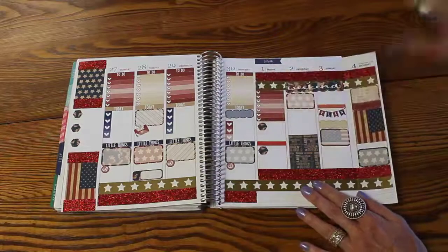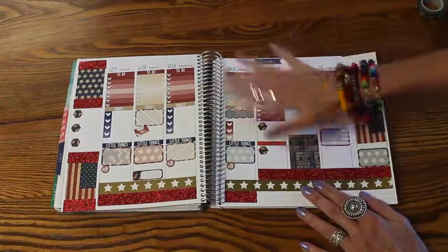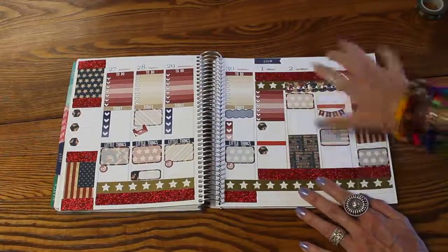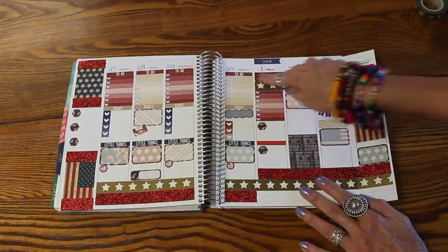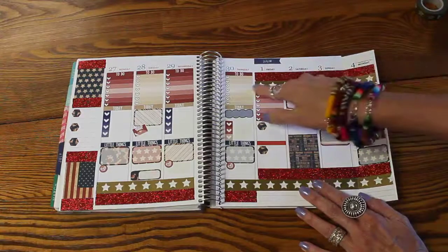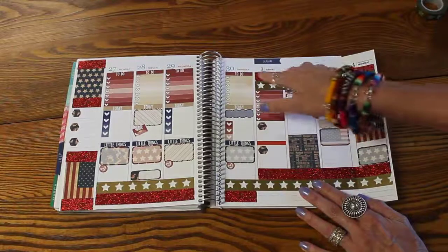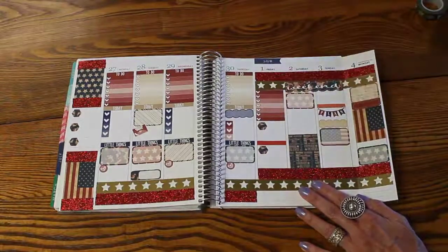And at the top, I do that also. So here we've just got headers and things to do. When we get to the weekend, then we start again with the gold glitter. And below that, I put the washi that's gold and has white stars on it. I meant red glitter. I'm sure you guys caught that, didn't you?